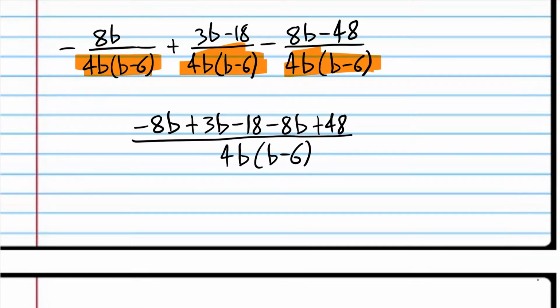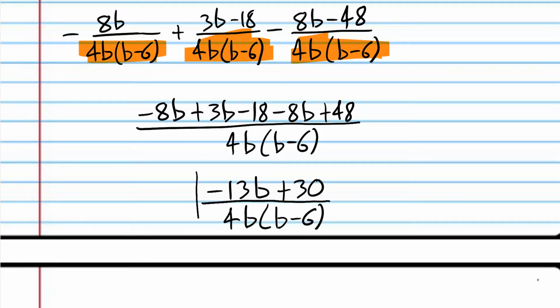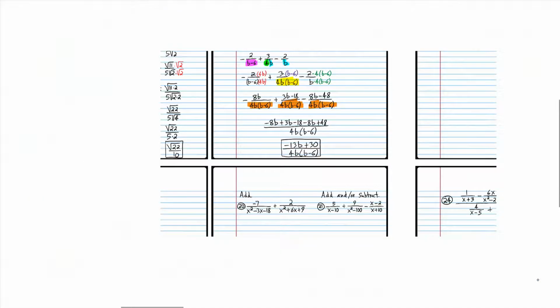Okay, negative 8b plus 3b is negative 5b. Negative 5b plus negative 8b is negative 13b. Negative 18 plus 48 is 30. So that's going to be 30. And the denominator we can just rewrite as 4b times b minus 6, and that is the final answer.